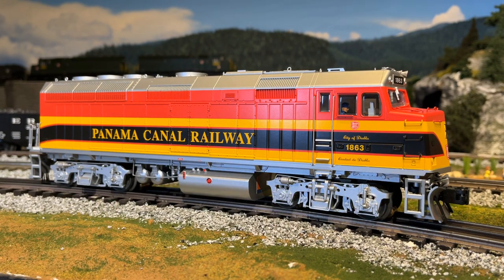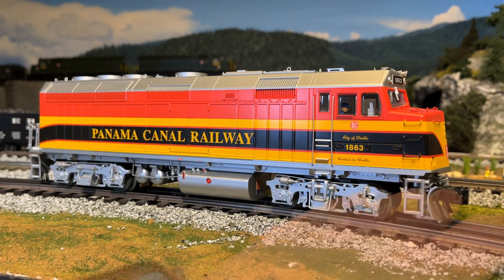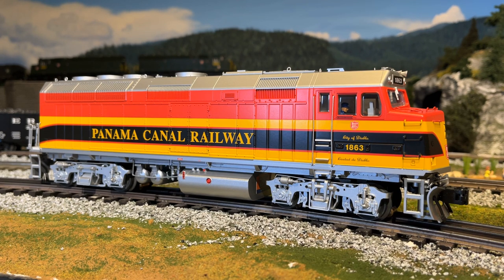Now, these engines feature full Legacy and Bluetooth control, so you can run them with Bluetooth, with the Lionel app, you can run them with your Legacy remote, a TMCC remote, or you can run it conventionally. They feature front and rear electrocouplers. They do have kinematic pilots on them. And they do need 054 curves. Even though they are short at 14 and 3/4 inches in length, they do still need 054 curves. But I'm guessing you might be able to sneak this around something a little bit more narrow than that.